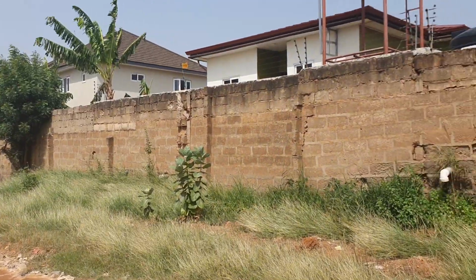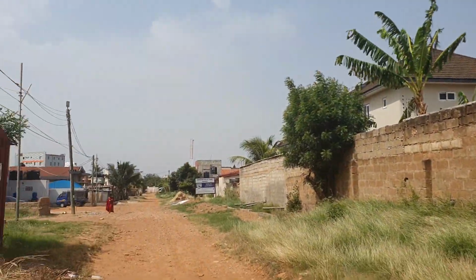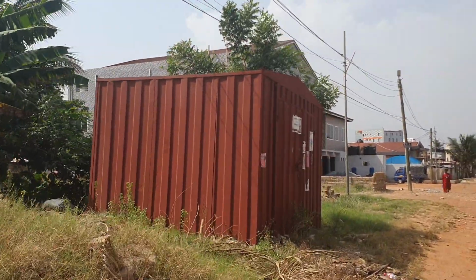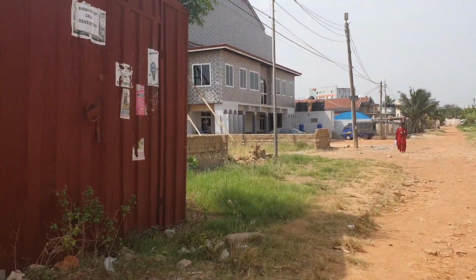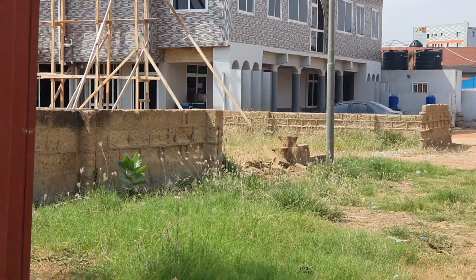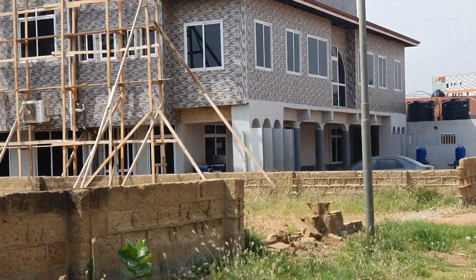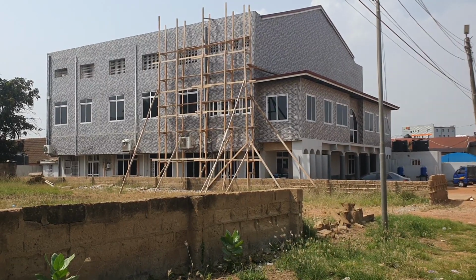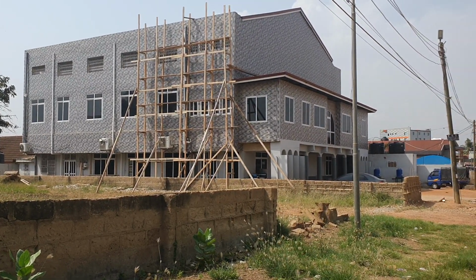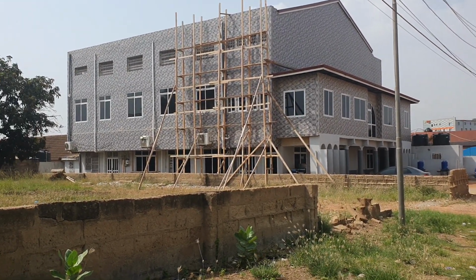So imagine me. Let me show you the wall. Okay, anyways, people are building nice houses around. You should look at this. Very nice. It's not a house, this looks like a church. I think that is the Assemblies of God church. It looks so beautiful.